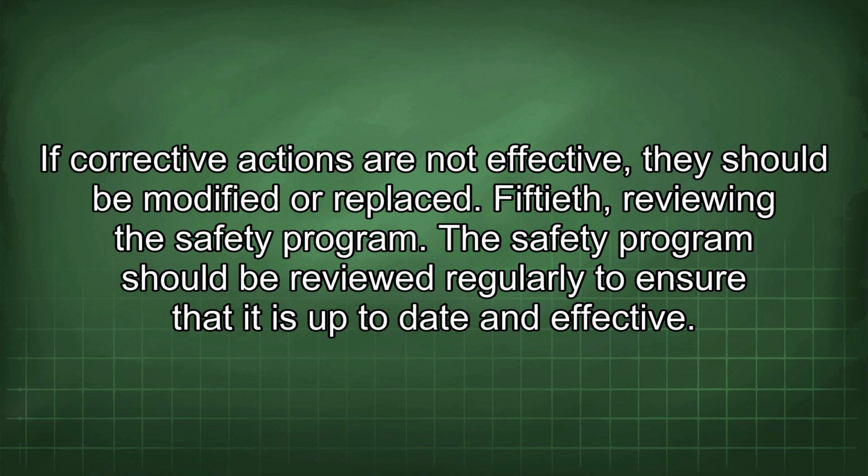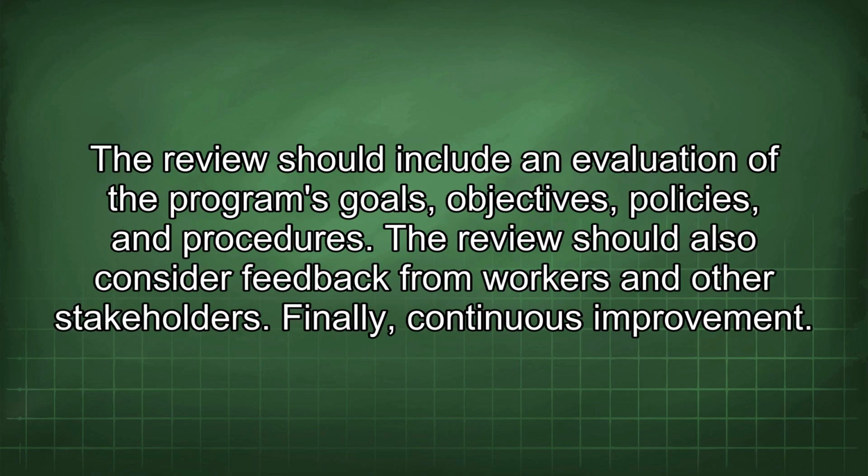50th. Reviewing the safety program. The safety program should be reviewed regularly to ensure that it is up to date and effective. The review should include an evaluation of the program's goals, objectives, policies, and procedures. The review should also consider feedback from workers and other stakeholders.